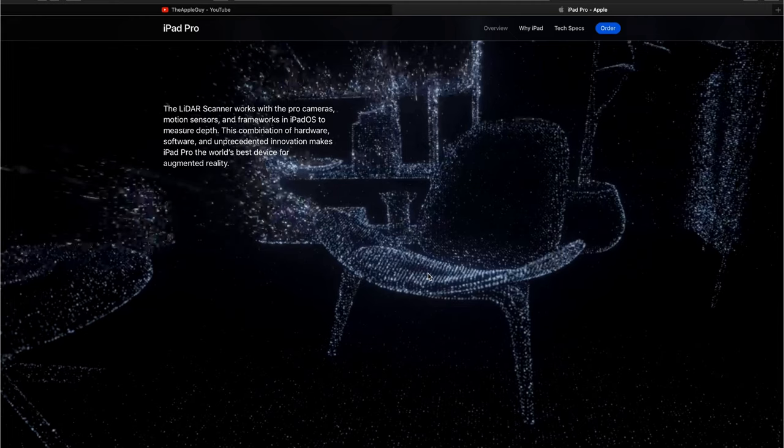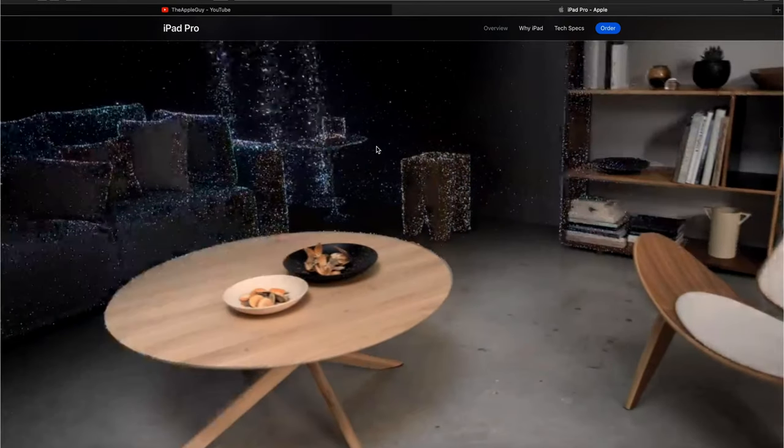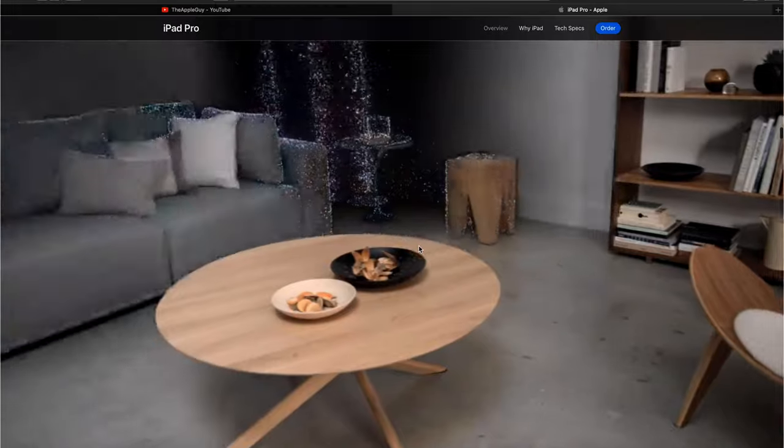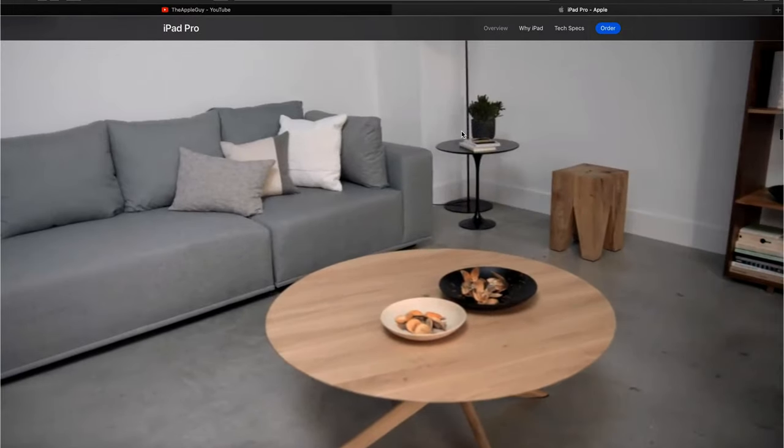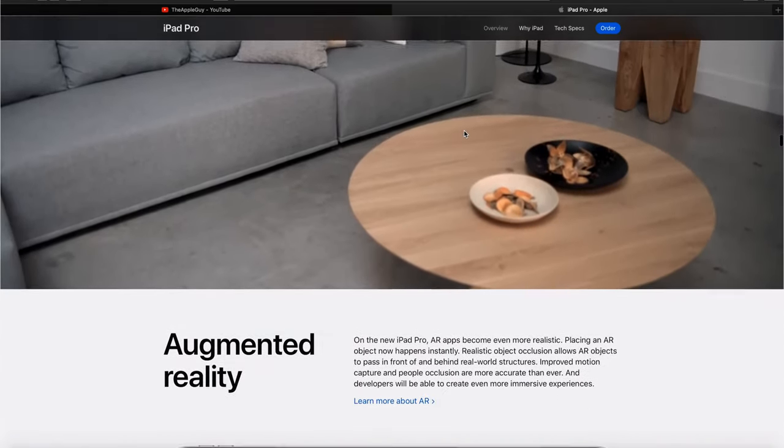When the iPad scans the room, it lets you know this is how it scans the room with the iPadOS software being tuned for this new iPad. So that's how it does it. Little individual photons go around and it scans an object. It looks like they're moving the iPad around a room, so it's scanning the chairs, the tables, the lamp, the plants, the plate, and everything else in the room that they're pointing to.